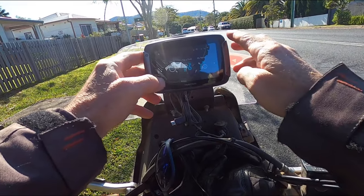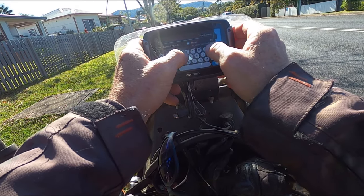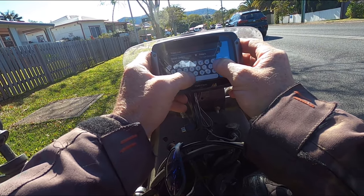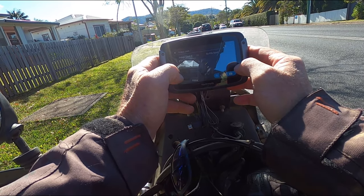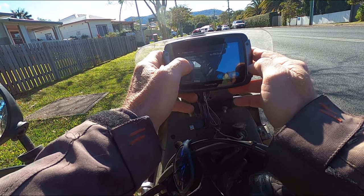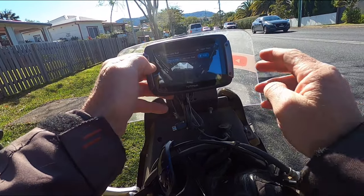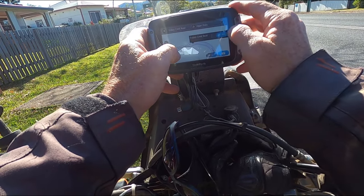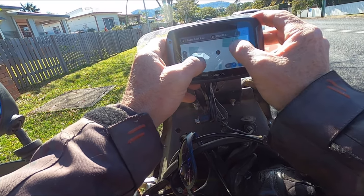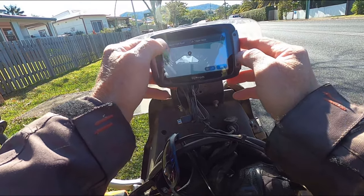So I might have to punch in some directions from here. Save me thinking about it. We got Friday's Creek Road. Let's see how we go. Show on the map. Friday's Creek Road, that looks like it. How far down is it? That'll do.